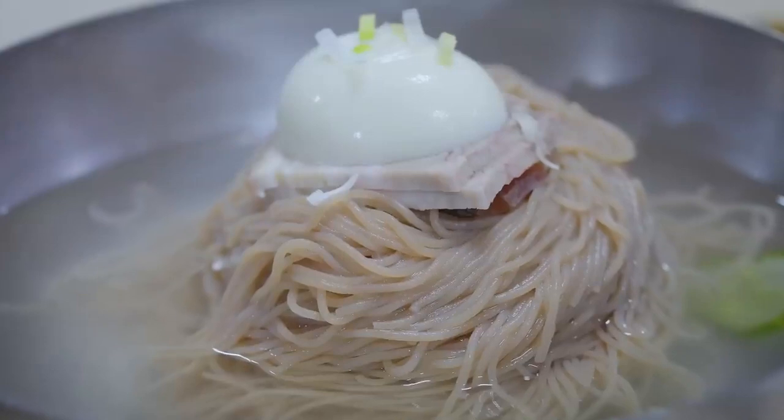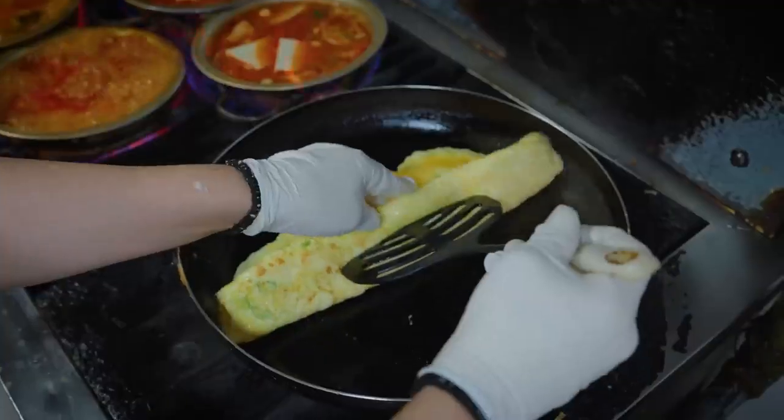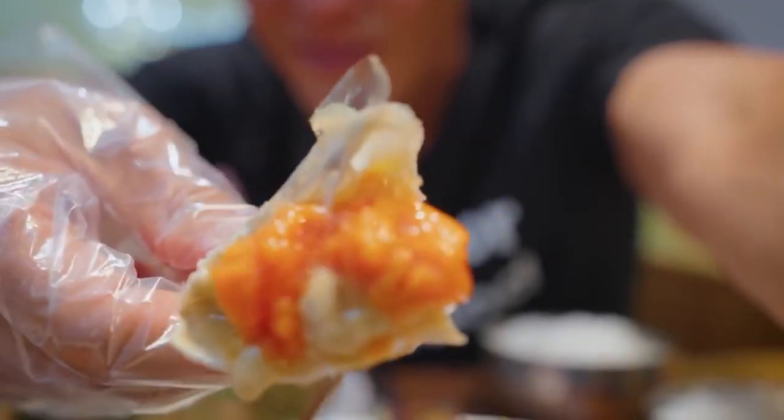I'm in Seoul, South Korea, and today I'm taking you to eat five of the best Korean foods. Oh, and a whole bucket of broth goes in. I can't wait to try that omelet. Whoa, look at that one. Those are the ribs with the bone cage. Mmm, all the rich creaminess.